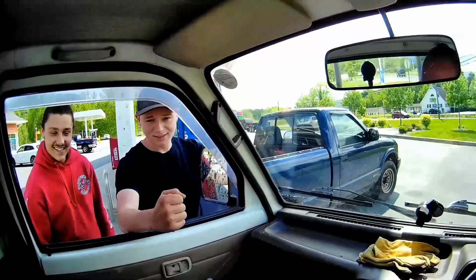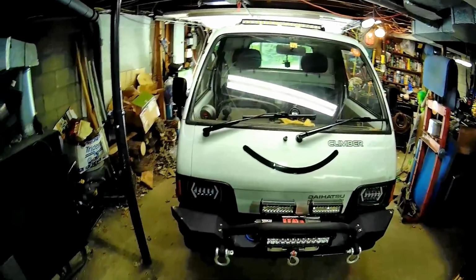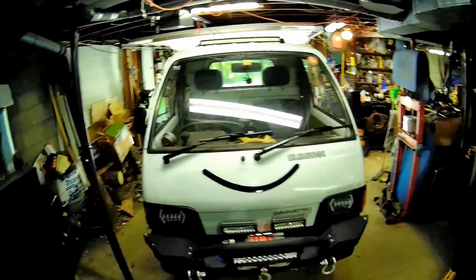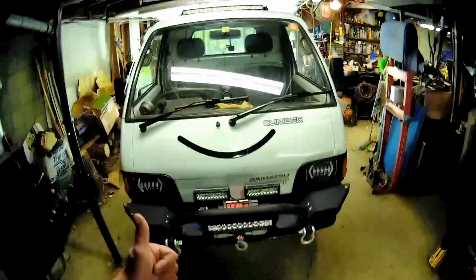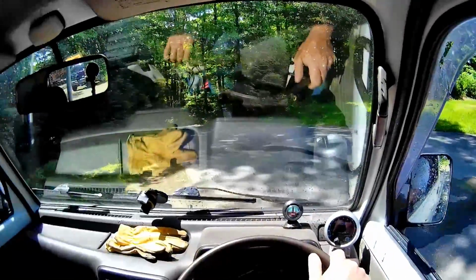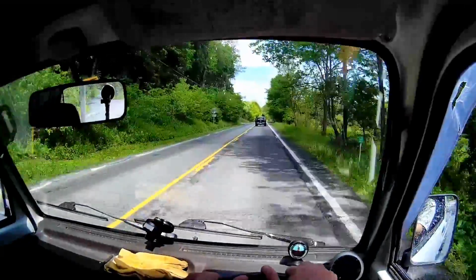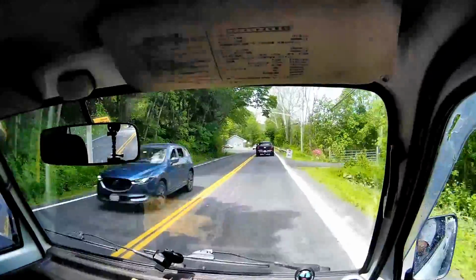How's the Mini? Good. What's up, Minitruck? Memorial Day weekend, so you know what that means. A lot of tag sales. Want to do it? Let's go. Tag sale, garage sale, what else do they call them? Yard sale?